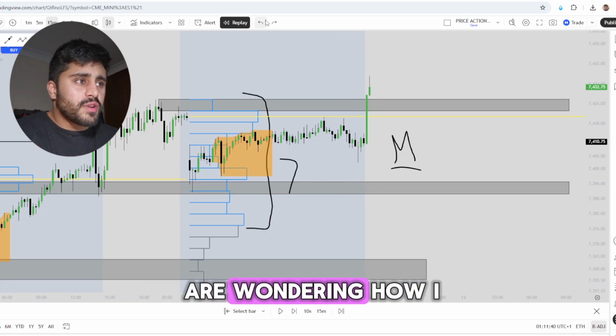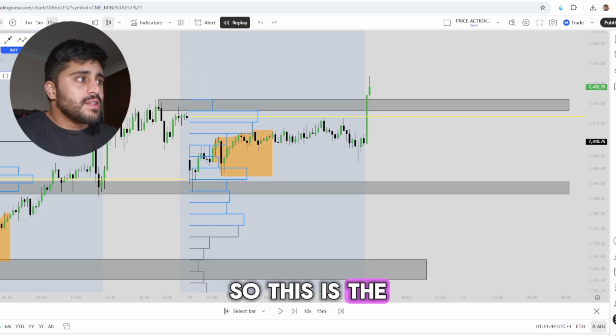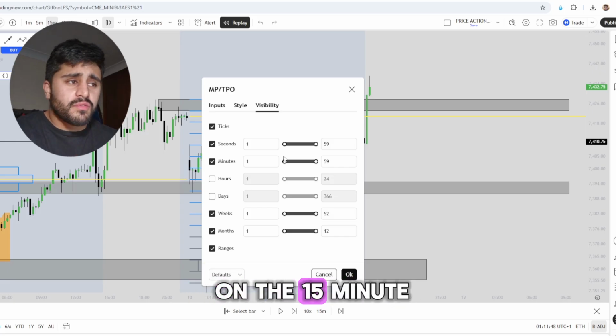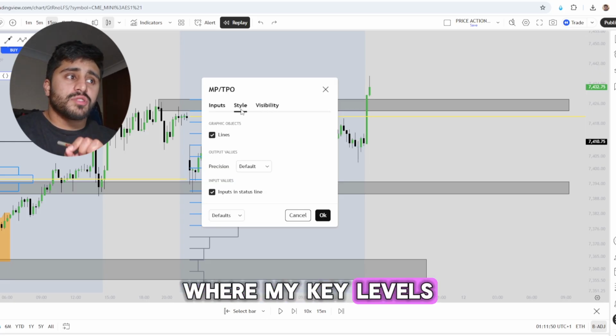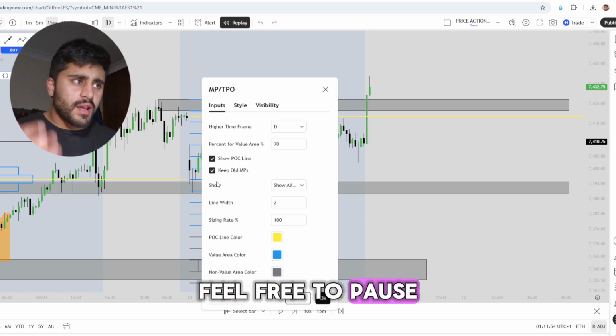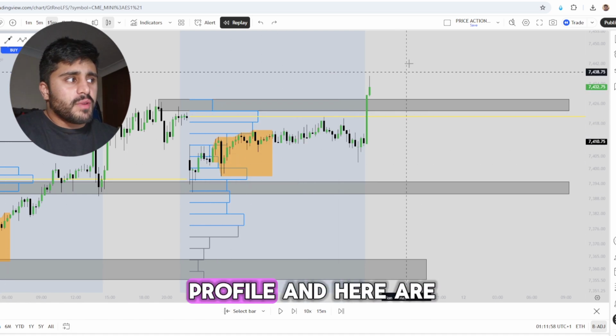For those who are wondering how I got this indicator, let me just break this down. This is the MP/TPO indicator. It's visible only on the 15-minute time frame where my key levels are. And these are my settings, so feel free to pause and copy. Here is the volume profile, and here are my levels.